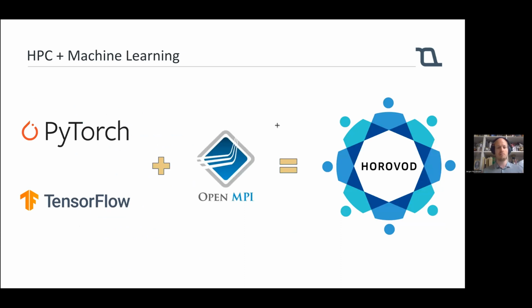But how do you then combine HPC and machine learning? If you're familiar with machine learning, you probably recognize the logos on the left here, PyTorch and TensorFlow. If you're familiar with HPC, you'll be familiar with the logo in the middle, OpenMPI. And when you combine those two together, you get what you have on the right side, and that is the framework Horovod. So MPI is a communication library which has been used in HPC since basically before I was born.